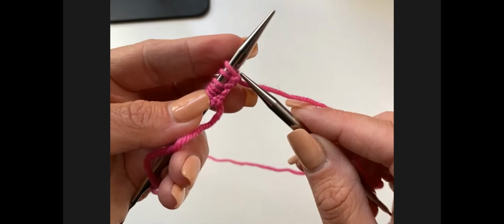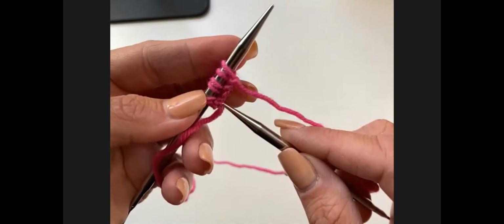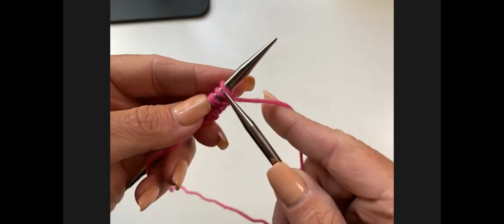Now this swivel and scoop is very important because by doing that, you're twisting the bottom of the stitch just ever so slightly, and it just makes for a better finish. So make sure you're doing the swivel and scoop, okay?